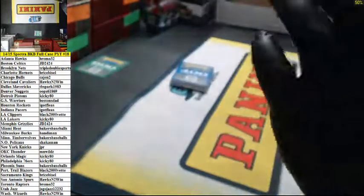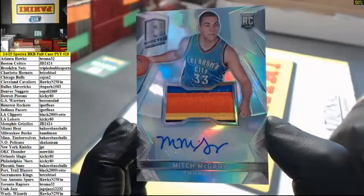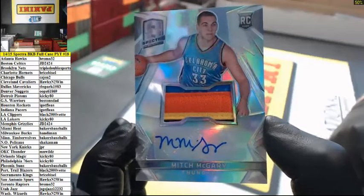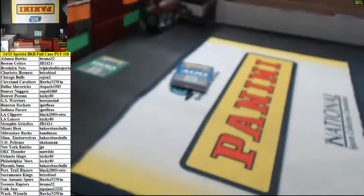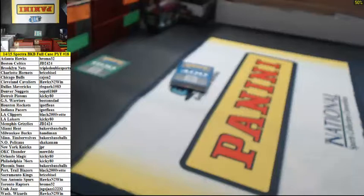For the Thunder, Mitch McGary. One, two, three color, three color RPA. OKC Thunder, Semaj Christon. Only time will tell, I guess. I can't tell if that's a fourth color at the bottom, but hey, we'll call it a fourth color. That's fine. It is what it is.